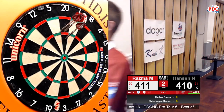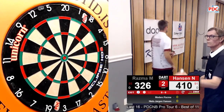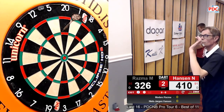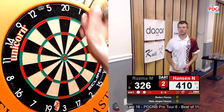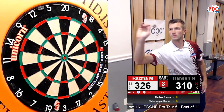85. And the quarterfinal will be against Søren Hedegaard, Kristin Helgason, or Bjarni Sigurdsson. So Razma has got to fancy his chances. If he does overcome this one, of course, you can't think too far ahead. You've got to overcome the hurdle that is in front of you.